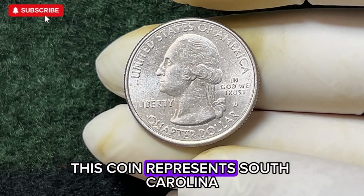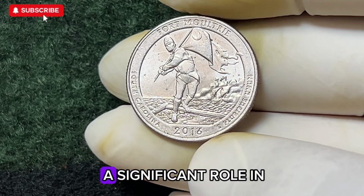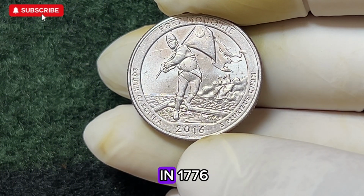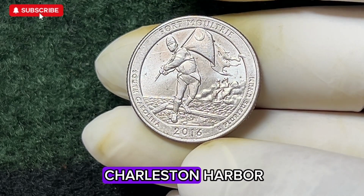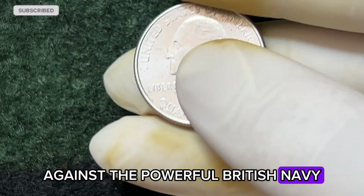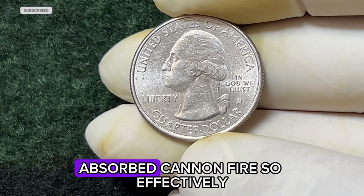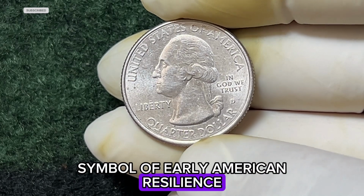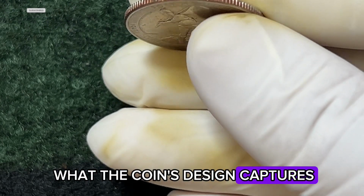This coin represents South Carolina and specifically commemorates Fort Moultrie, a site that played a significant role in the American Revolution. It was here that, in 1776, American forces successfully defended Charleston Harbor against the powerful British Navy. The fort, originally built from palmetto logs, absorbed cannon fire so effectively that it became a symbol of early American resilience. That resilience is exactly what the coin's design captures.